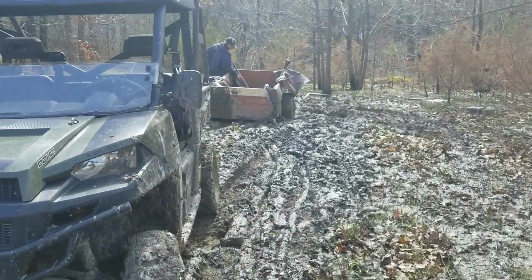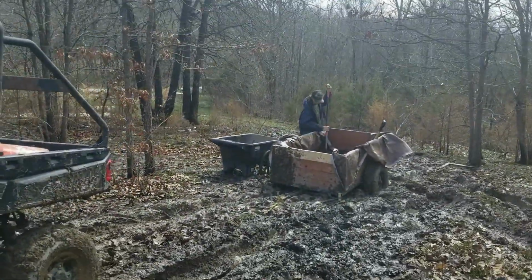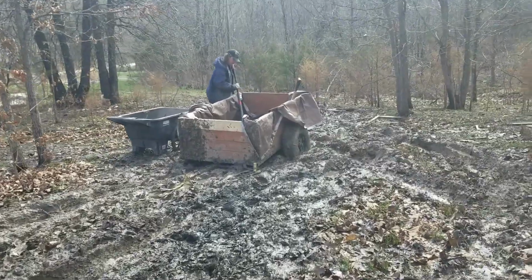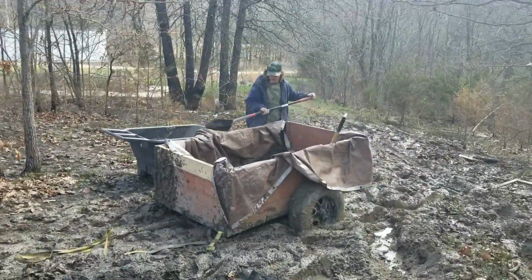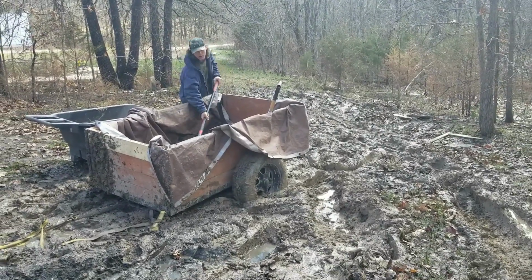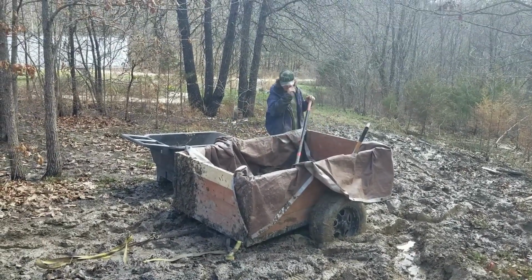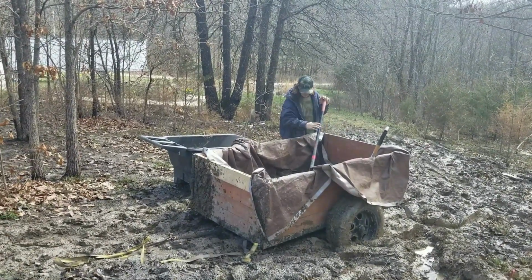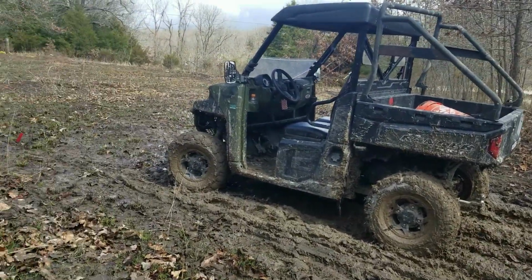Well, after playing in the mud for nearly 35 to 45 minutes and being stuck and unstuck and stuck and unstuck because we're sick and tired of wheelbarrowing all that dirt to these trees, we figure screw it. The thing's done, it's stuck. We'll leave it there until some of this dries out. At least the Ranger's not stuck anymore.